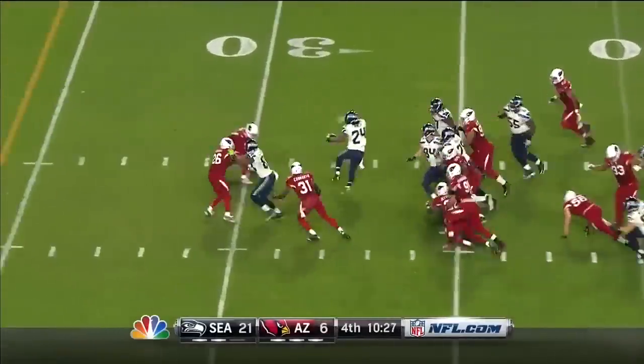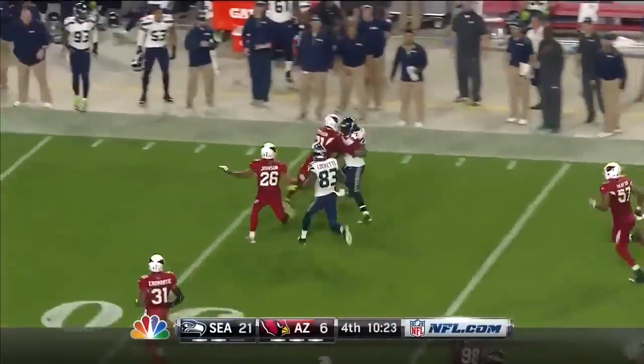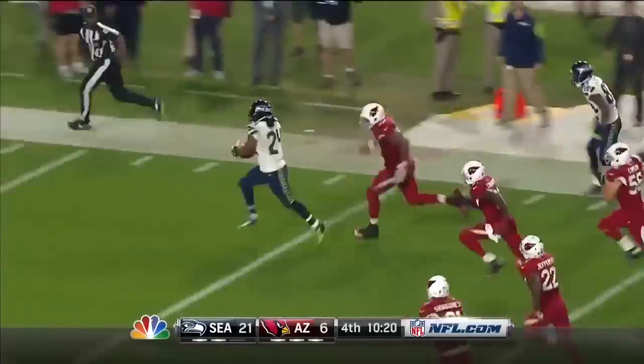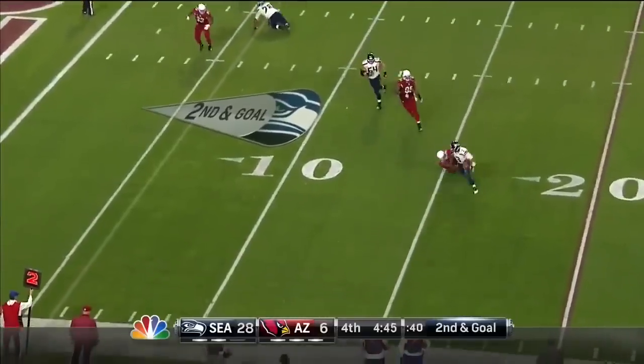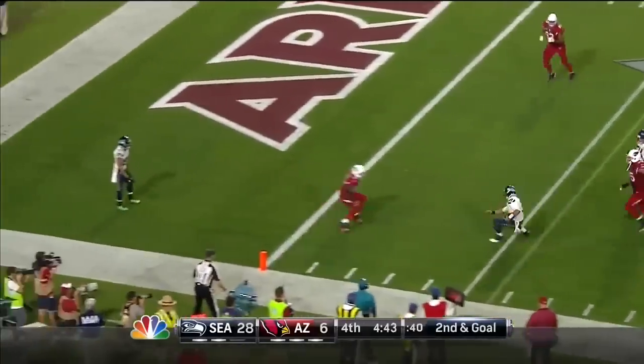Here's Lynch. Oh, some high stepping and some shifty maneuvering. And Peterson tries to strip it. Stay in bounds, because he stayed in bounds. He's going to go all the way. He's going to look at that. Pack it away. Look at this.